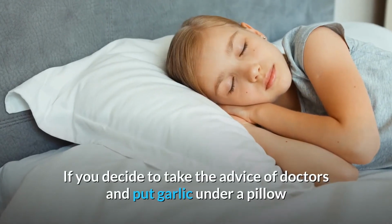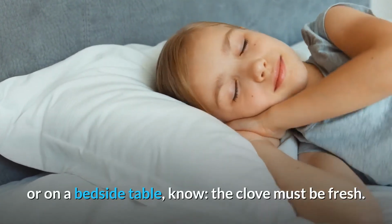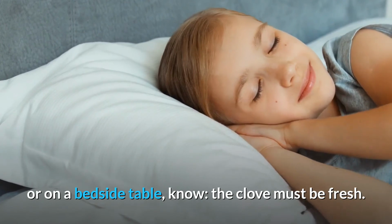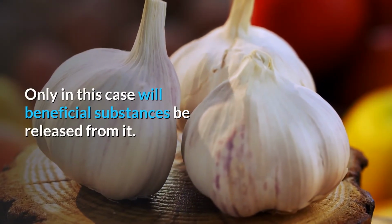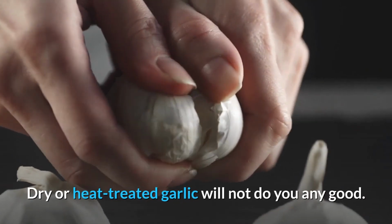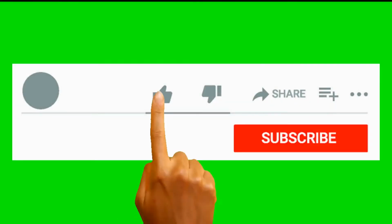If you decide to take the advice of doctors and put garlic under a pillow or on a bedside table, the clove must be fresh. Only in this case will beneficial substances be released from it. Dry or heat-treated garlic will not do you any good. So, take care of your health.